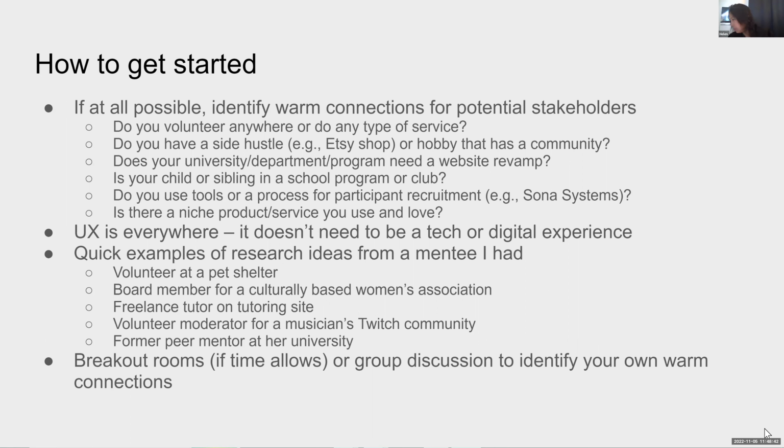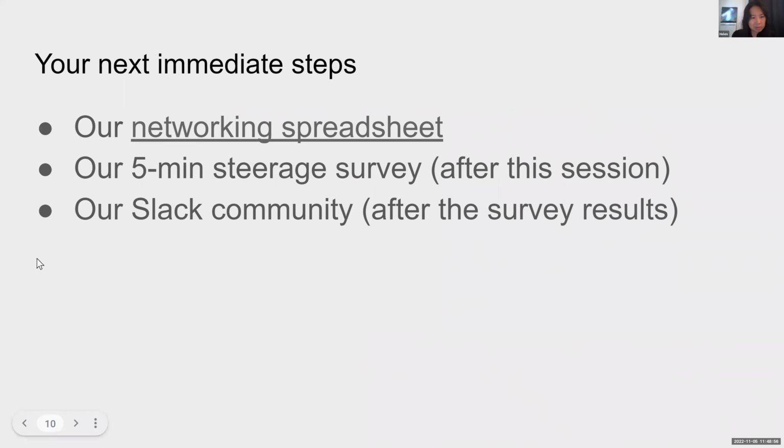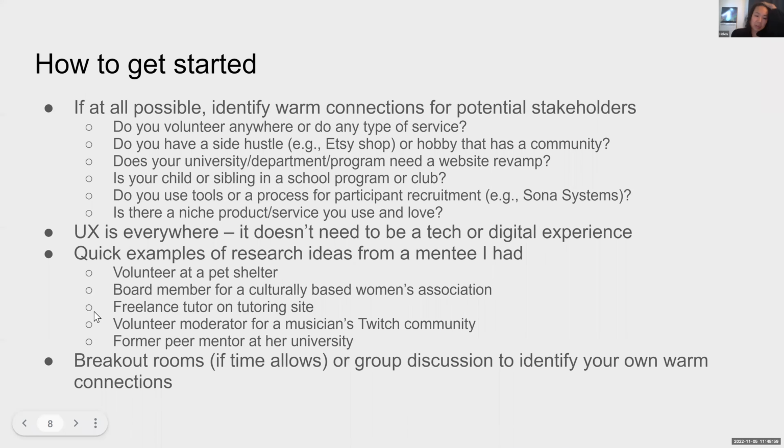Let's see, do we have the time for the breakout rooms? Well, I think we're down to about 12 minutes according to my clock. Maybe instead of having the breakout rooms this time, let me have people throw out some of their own warm connections that they're thinking about, and we can try as a group to give you suggestions for aspects of that experience that could be studied. Does anyone want to volunteer something from your own life that you think is like ripe for research?